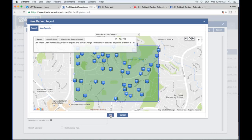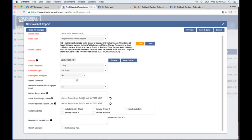So I'm going to click on OK, and it will then populate what we've selected in that space. It gives you obviously the quadrants. It gives you the fact that we have expires in this report. We have withdrawns, we have actives, and so on and so forth, all selected in that area based on the criteria. If you want to start over, you can click on clear and it'll wipe it out. If you want to go back in and change it a bit, you can click on edit and it'll take you back in, and you can adjust it however you like.